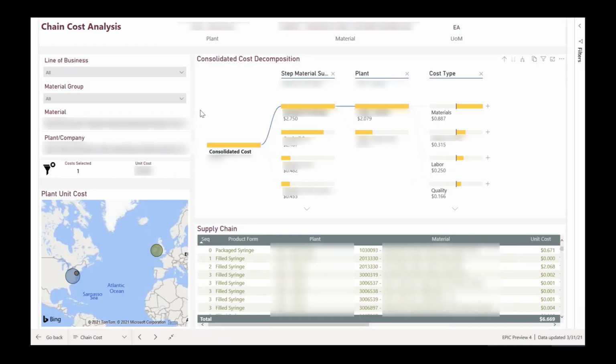So after we've established the demand signal and understand what we need to produce, now it comes down to the production requirements and understanding how we're going to produce that and the costs associated. So this next analysis really is an end-to-end understanding of all the steps in the manufacturing process, where they occur, and what the cost structure is at each step in the process, which finally gets us to an accumulated cost for the material that we're going to be selling.